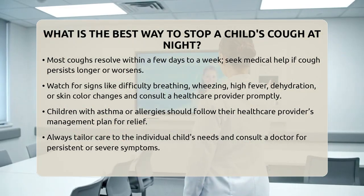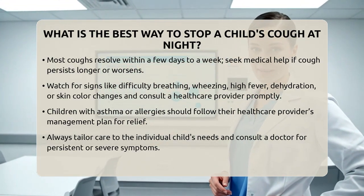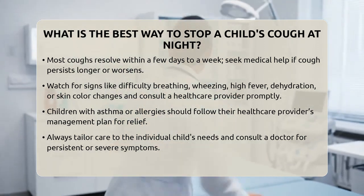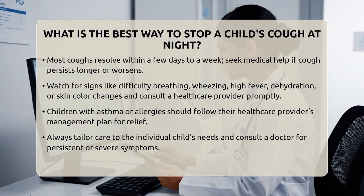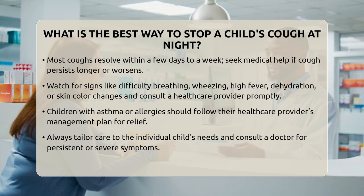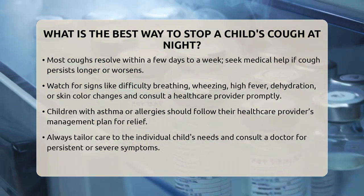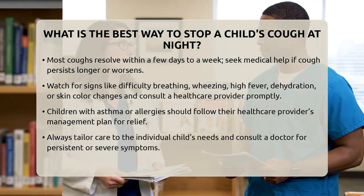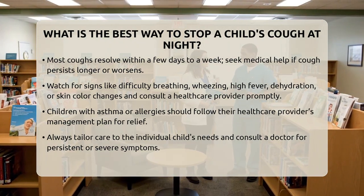In summary, the best way to help a child stop coughing at night is through supportive care. Keep them well hydrated, use a humidifier, elevate their head if appropriate, and consider giving honey if they are over 1 year old. Avoid giving over-the-counter cough medicines to young children and never give honey to infants. Most coughs are temporary and will resolve with time. If you have concerns or if symptoms are severe or persistent, always consult your child's healthcare provider for personalized advice.